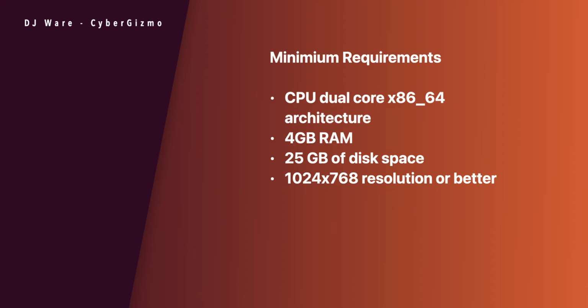What do you need to run this? Obviously you need a dual core CPU at a minimum. Quad core is recommended. They say 4 gig of RAM. I would say that's probably enough for light workloads, but if you do have a lot of browser windows open, maybe you're using Thunderbird, or maybe you're also using LibreOffice, then you're probably going to want 8 gig in order to run this efficiently.